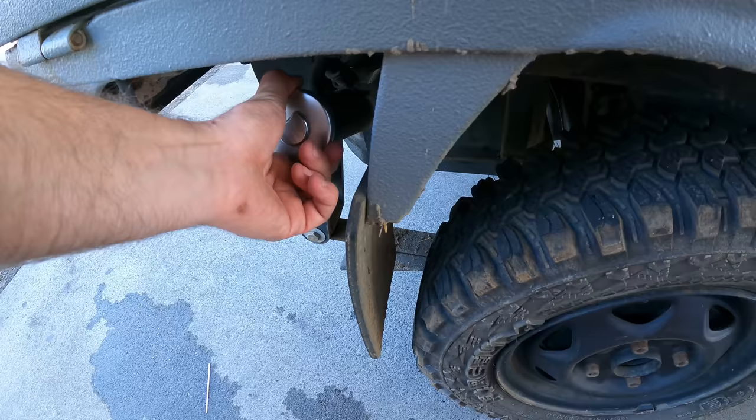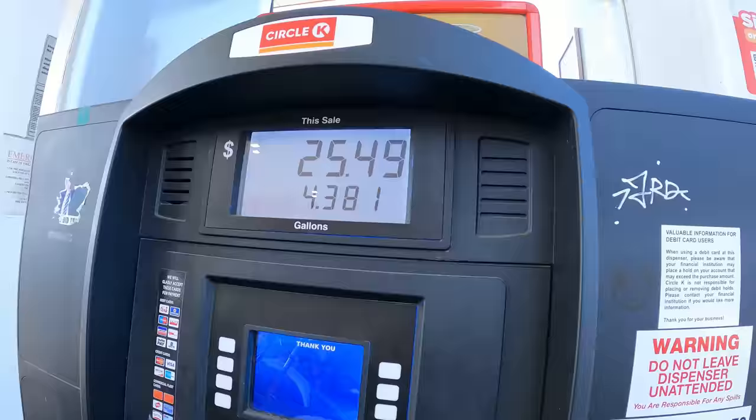But I actually had a lot of driving on this thing before I came out on this trip. Get some snacking.